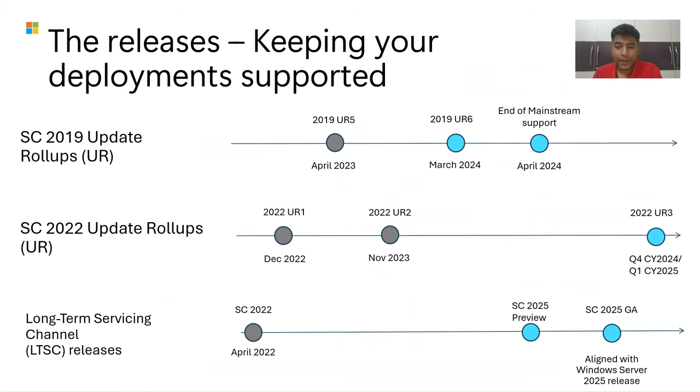I want to share a quick update on the existing LTSC releases, that is System Center 2019 and 2022. We will be releasing UR6 for System Center 2019 to ensure your System Center 2019 environments are up to date with security fixes, as the product is going out of mainstream support by end of April. UR6 will be released later this month. Additionally, System Center 2022 will continue to be supported for the next 3 years, followed by extended support. So we will provide product updates and patches for System Center 2022 as mentioned in the slide.